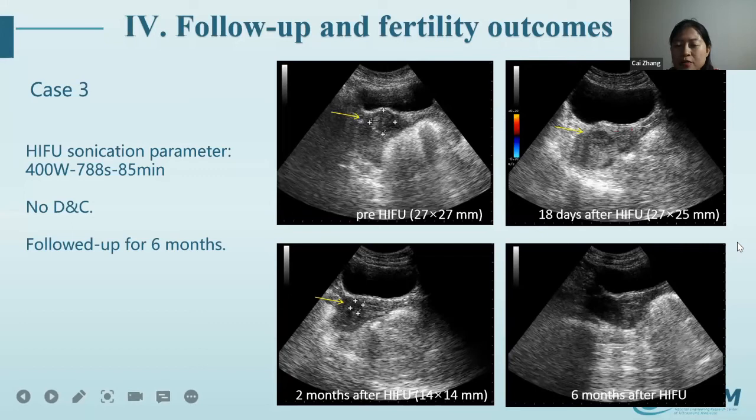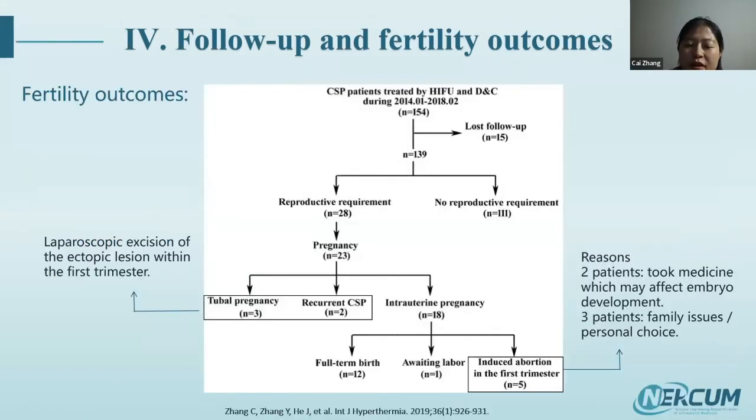And we are also concerned about the fertility outcome. This is one of my papers, published in the International Journal of Hyperthermia. Our team retrospectively reviewed our HIFU treatment and DNC for cesarean scar pregnancy. We found that among 154 patients, 28 patients had a reproductive requirement.